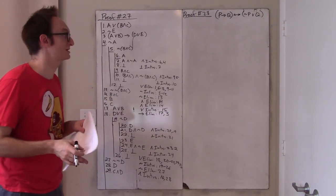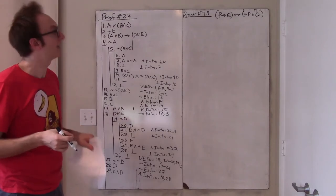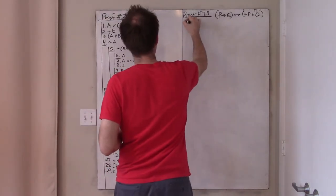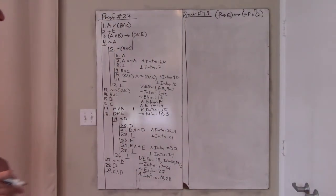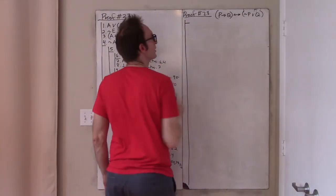Plus that one's not very interesting. Okay, let's go. I hope you appreciate that this is really just two proofs. I think I can get about 30 lines on one of these boards, so if I write really small, I'll just keep doing that. I think it's good. So, all right, proof with no assumptions.